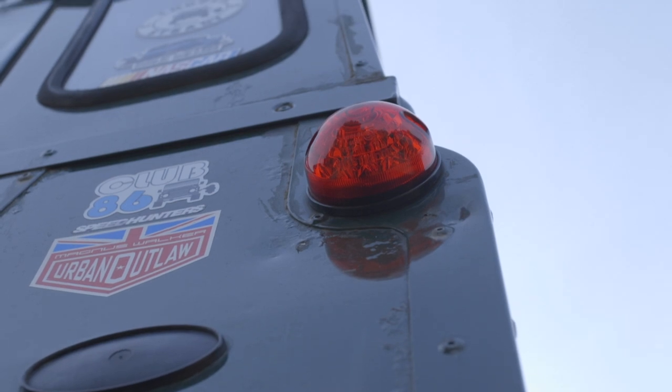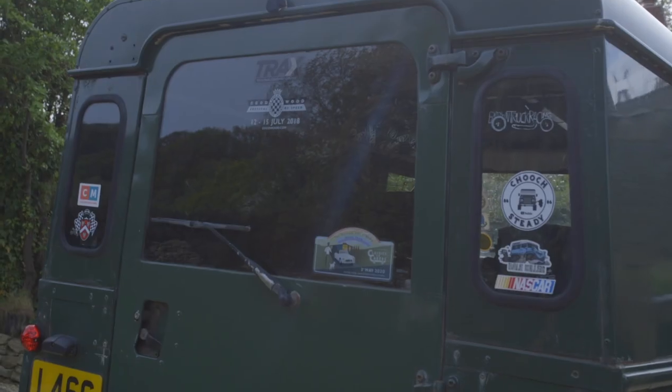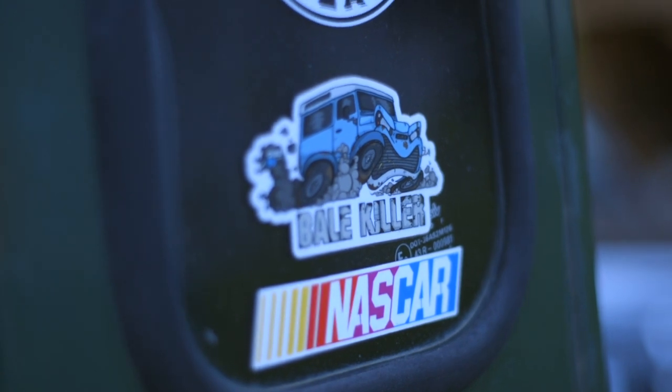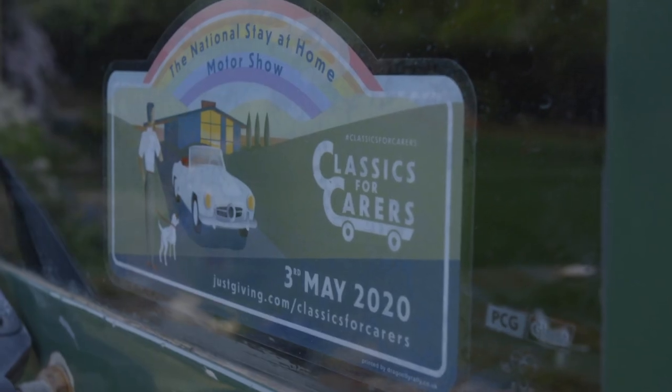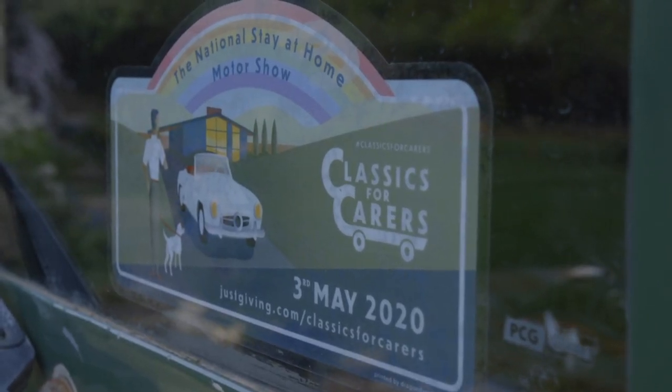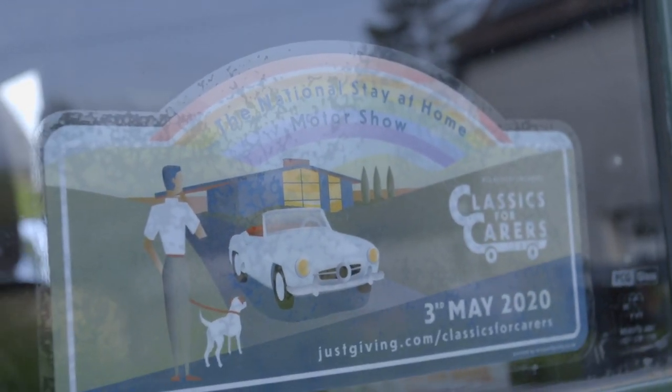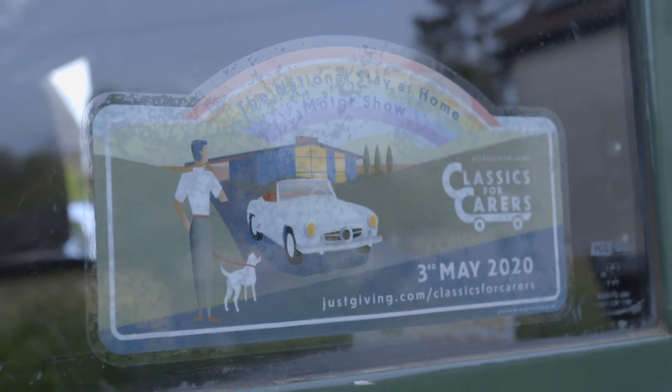Also got some stickers on the back here, Club 86 stickers, obviously taking pride of place, our Bale Killer one, normal Club 86 one, and also the most important one today is our Classics for Carers sticker, taking pride of place in the back window. It'll hopefully stay there for many, many more years to come.